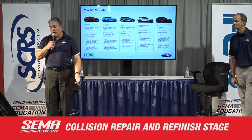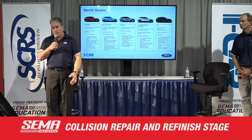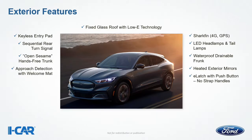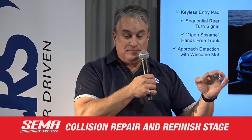A little bit about the new Mach-E. I'll just give you a quick overview of this exciting car. There are the various models you see listed here: the Premium, First Edition, Select, California, and the GT. Each has a different flavor, a different performance level. Very exciting car. It's got a fixed glass roof, standard. It's interesting, the door handles do not stick out. You have an E-latch system with a push button, and then the strap handle pops out to open the door.